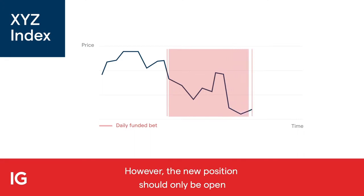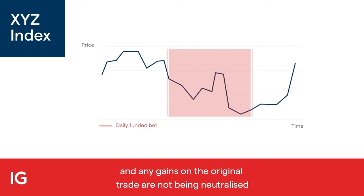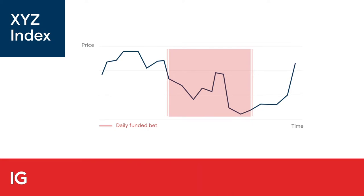However, the new position should only be open for the minimum amount of time necessary. This is so that funding costs don't outweigh any savings in the spread and any gains on the original trade are not being neutralized by the hedge.